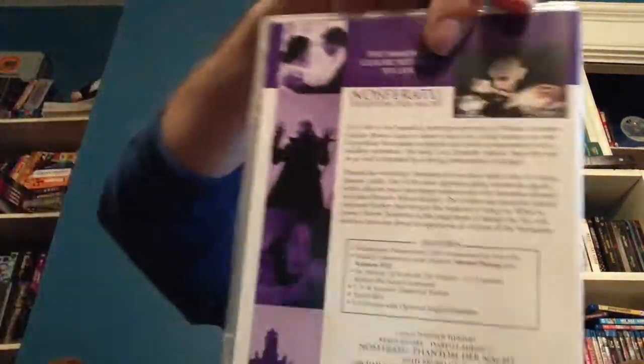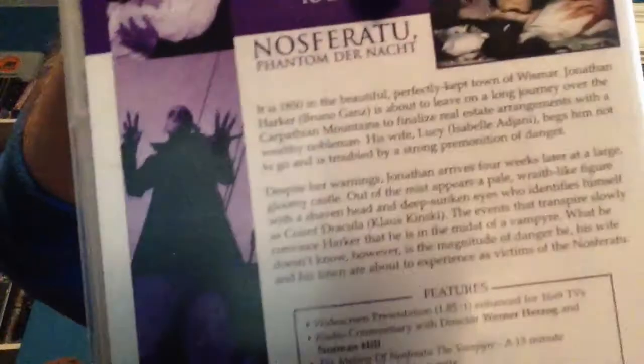I just whipped this open for you guys so you guys can see it. I just take out the Nosferatu one. I just love this look to the case. It's very kind of a classic look. Klaus Kinski was definitely made to play this part. If you want to see how hard Klaus Kinski is to get along with, My Best Fiend.